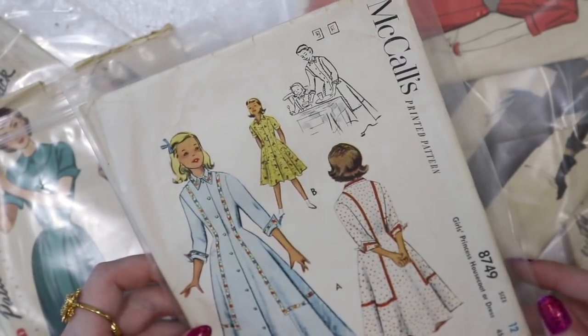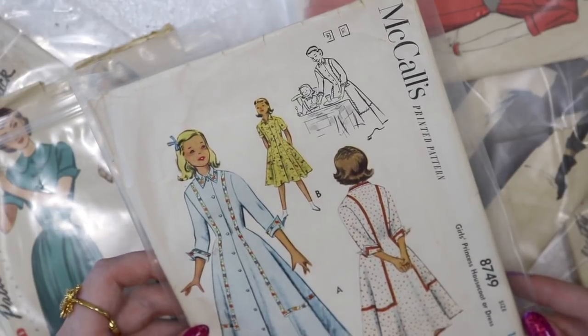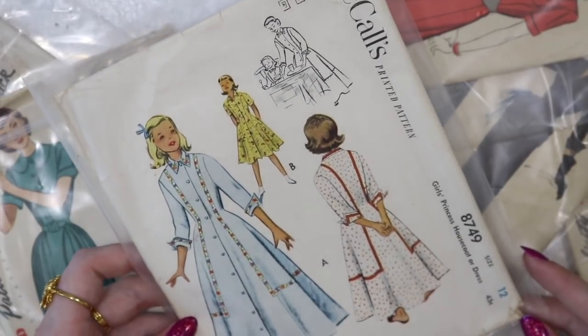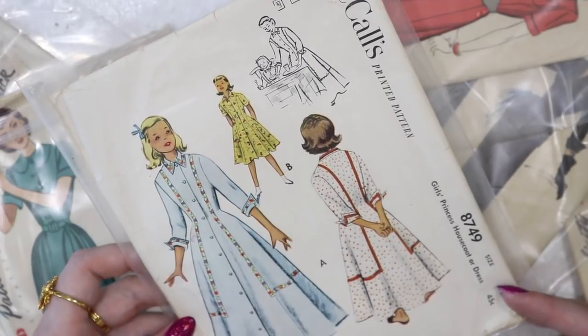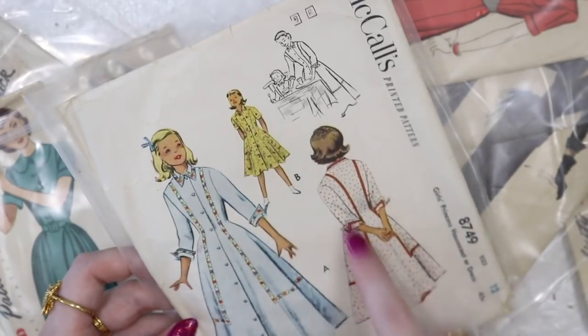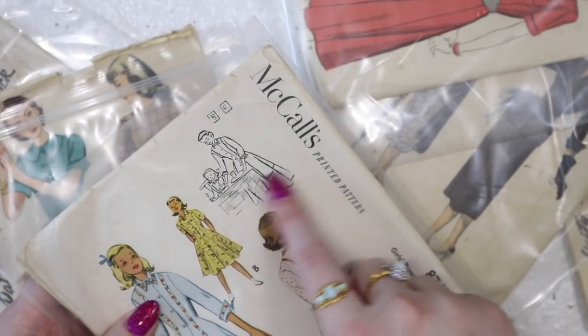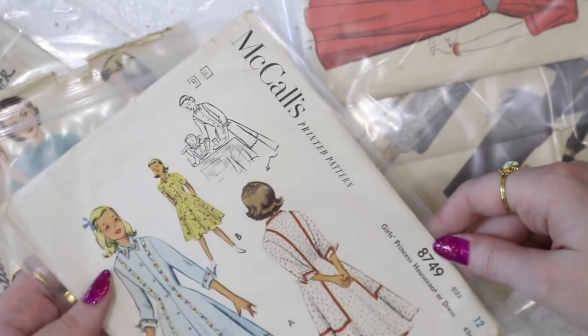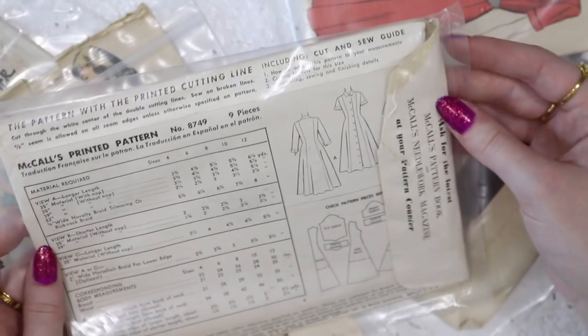Here we have a girl's princess housecoat or dress, which is very darling. And again, this is in a size 12, so someone who's more petite could make this for themselves, even if they're not 12 years old. And this has full-length seams, which is just really stunning. And I love how they've added optional trim around it too. Actually, here they have an illustration of a girl and her mother wearing the same dress. So I wonder if this was a companion pattern to a pattern that came in women's sizes as well.